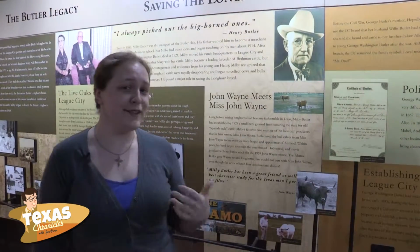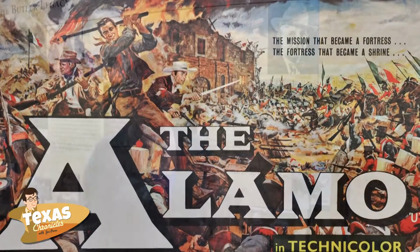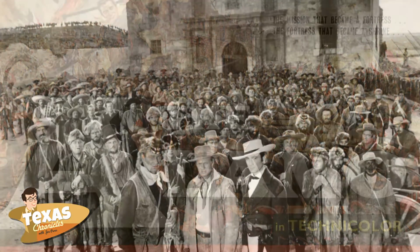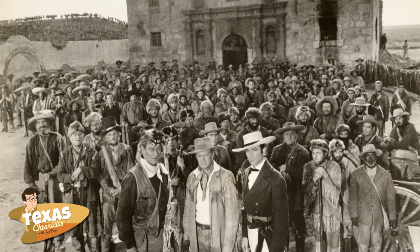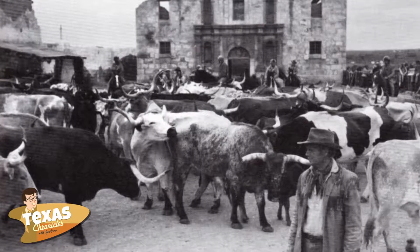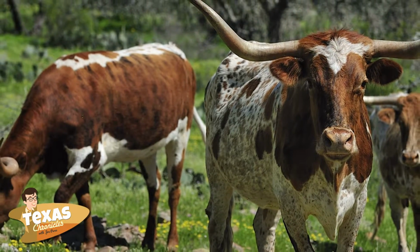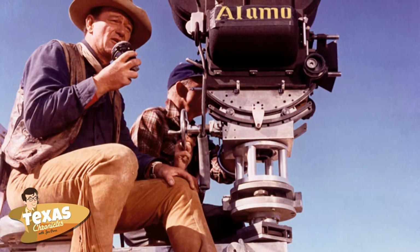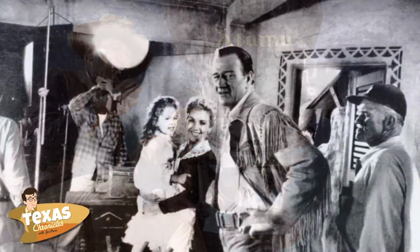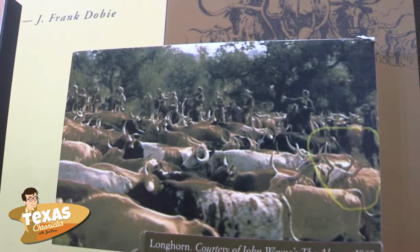Milby actually has a little bit of claim to fame because they came down and filmed the John Wayne film, The Alamo, here in 1959. The filmmakers needed Spanish cattle for their background shots, and Longhorns are, at their earliest origins, cattle from Spain. So they came down here. The film crew basically set up shop on the Butler Ranch for over 2 to 3 months, and they filmed Milby's cattle for the duration of that movie.